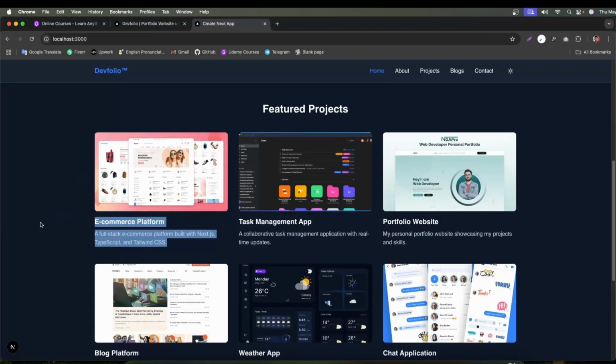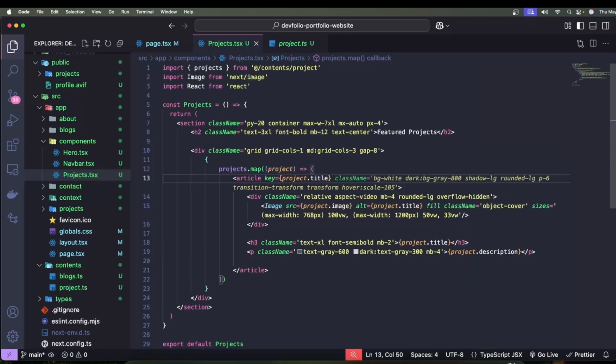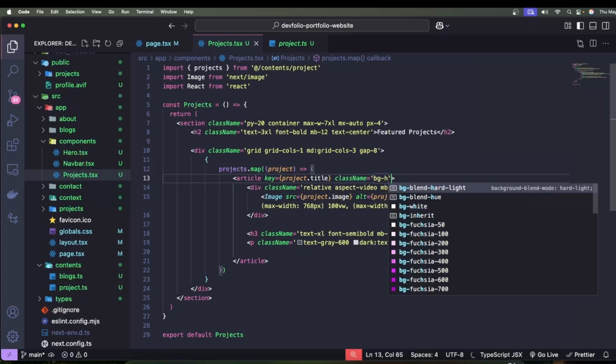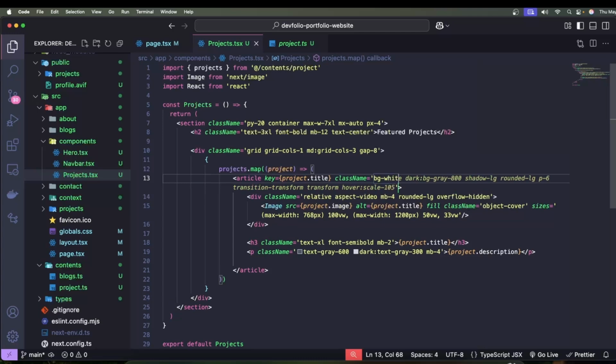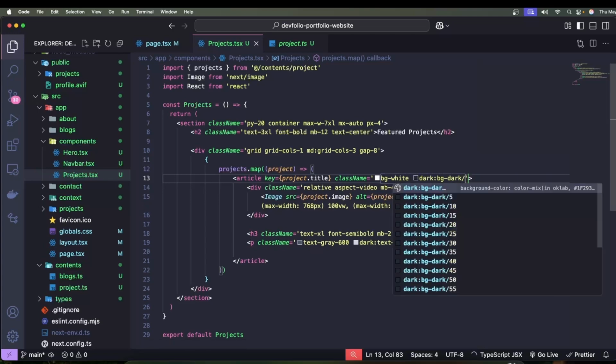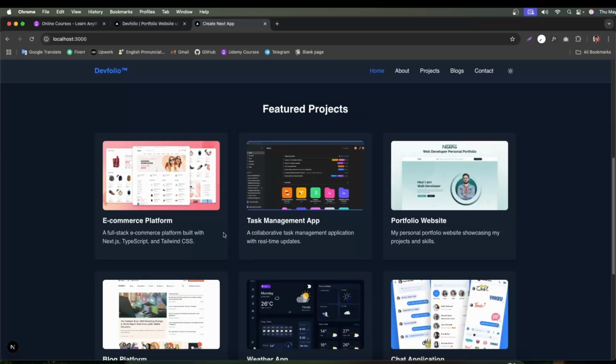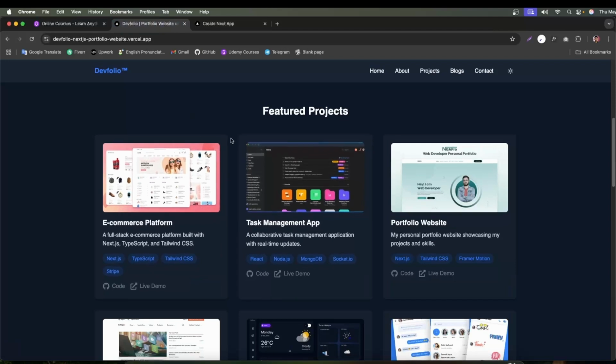So after that, here you can see we'll have all of this stuff. Let me define, we actually need the styling, something like this, the box styling. So to make that, on this article we'll have className, and we can say background will be white. Then on dark, we will have background dark, for example 50%, then rounded-lg, and shadow-md, and finally we'll have padding 6. Okay, so right now if you check, here you have this box. Okay, after defining all of this stuff, we'll have to make the project stack section.